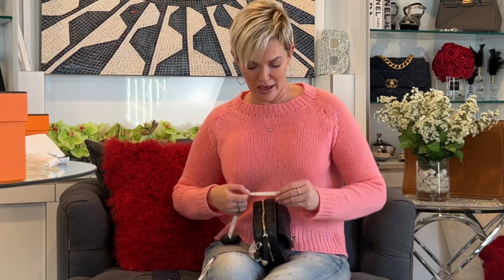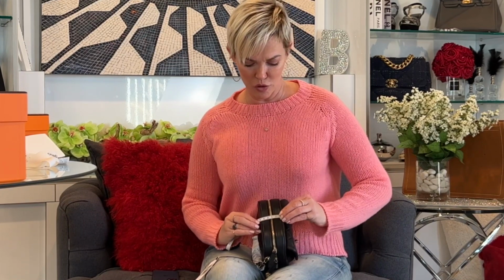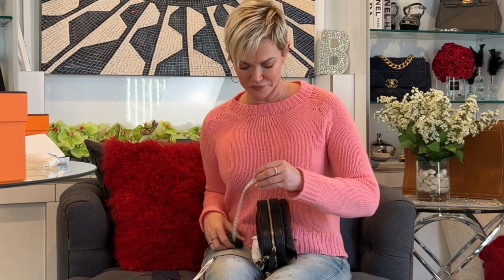And then one thing that did surprise me is it's not a very deep bag. Because it's harder to get things in it, I was surprised they didn't make it a little bit deeper. It's 2 inches. And so that's about 5½ centimeters.